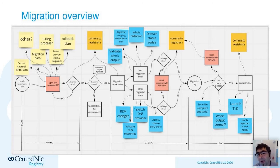What does our rollback plan look like? How will the losing RSP provide the data? Making sure that we get a secure channel in which that data, which also contains all the private data, can be exchanged between the two platforms in a secure manner. Fix on a migration date and hour. Talk about differences in billing processes.